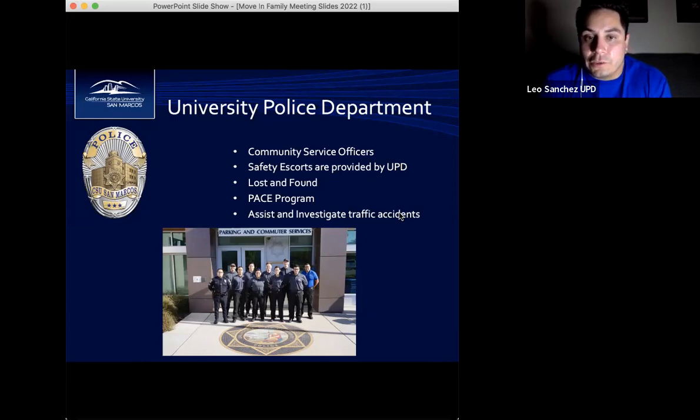We offer safety escorts. If an individual doesn't feel comfortable, doesn't necessarily have to feel scared or anything like that, just doesn't feel comfortable walking to their dorm or their car after class, they can give us a call at our non-emergency number, and we will gladly pick them up and walk with them. We practice safety in numbers, so we'll be providing that number at the end. Lost and Found is also located in our building. The PACE program is a program we have at the police department that we like to use to get in touch with the community.